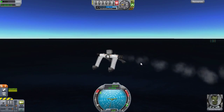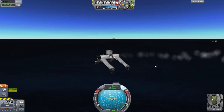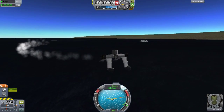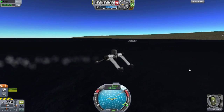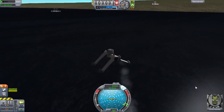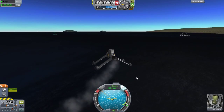Man, this thing is not wanting to be worked on at all. Maybe SAS on? No, that didn't help. It's still just going in a circle. Right now, I'm not touching any keys and we're just going in a circle. And we're getting closer to the land each time we make a circle. Which isn't good. Which isn't good at all.